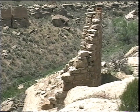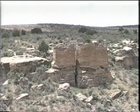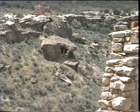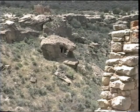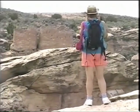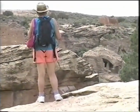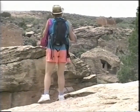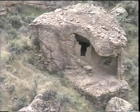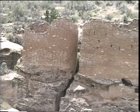We now will go to Harvin Wheat Castle, and there's a long walk you can take around the perimeter of this canyon where they built all their houses. These people only lived here about 200 years, from 900 to 700 years ago. And so they built considerable things at that period of time.